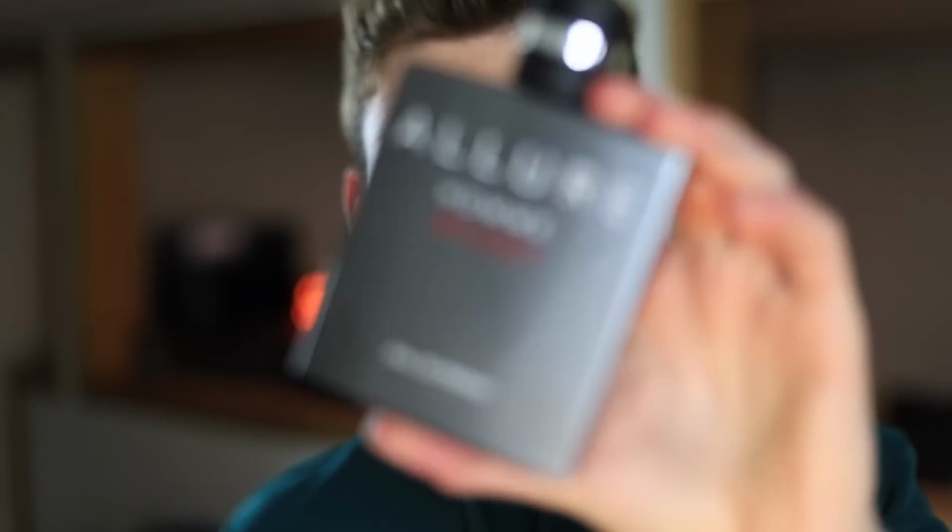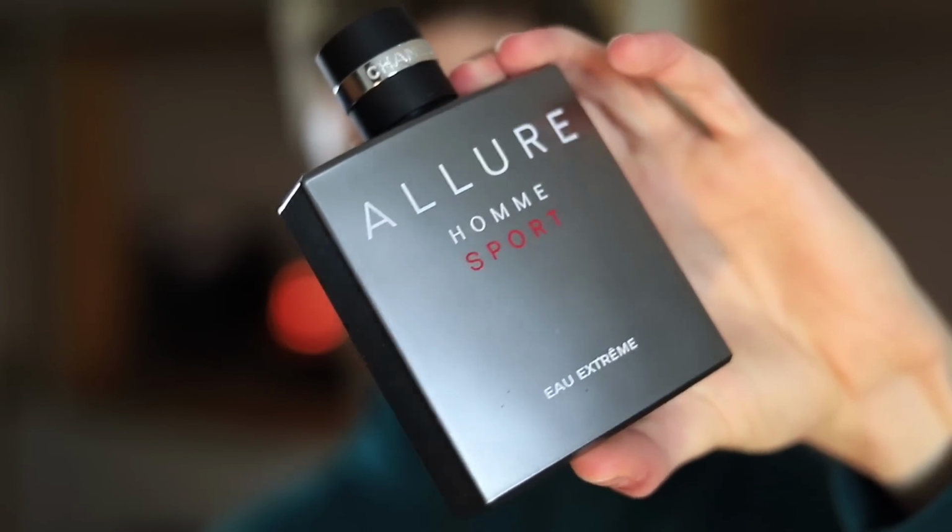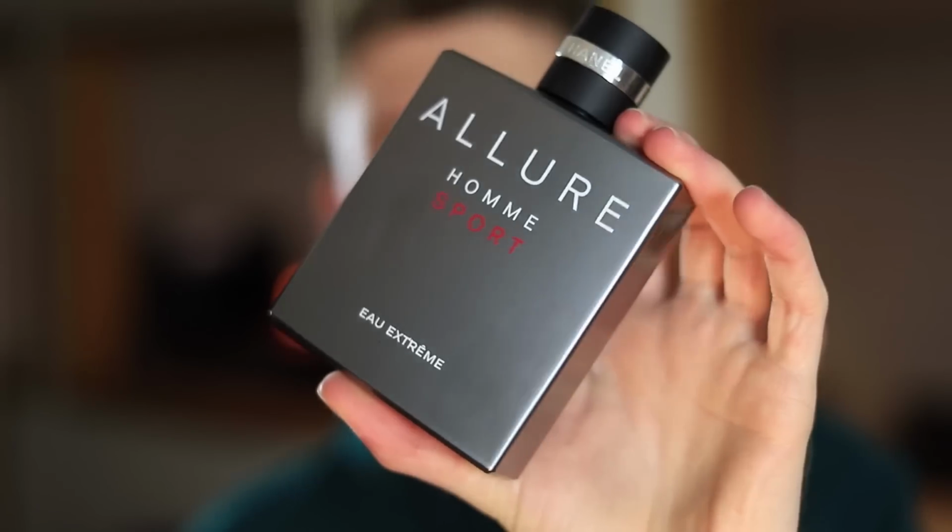I'm not really sure why, but I was kind of looking through my fragrances and I saw that I had this fragrance and I knew I had to wear it today. So that's really what I did. I picked this one up, sprayed it on, and again, every time I wear it, I'm super glad that I did. This is kind of one of those fragrances that just works.